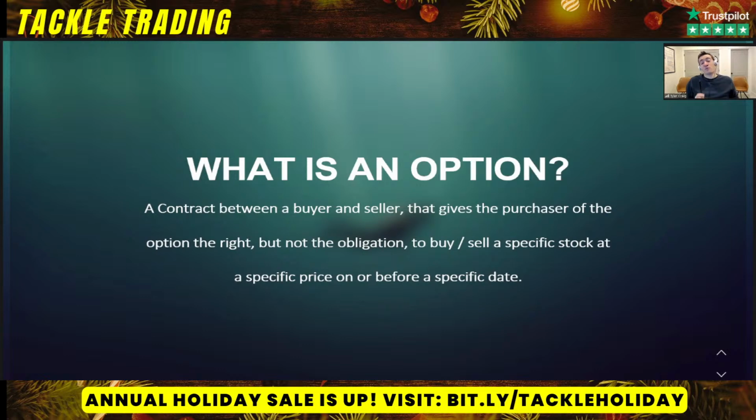It's important that when you buy a contract, you have the right to do something, but you don't have to. You're not obligated to do it. You can do it if you want. The thing you have the right to do is either buy a stock or sell a stock. Some contracts give you the right to buy stock. Some contracts give you the right to sell stock. What price do you have the right to buy or sell the stock at? That's specified in the contract. It may say you have the right to buy this stock at $50 or $100 or $150.